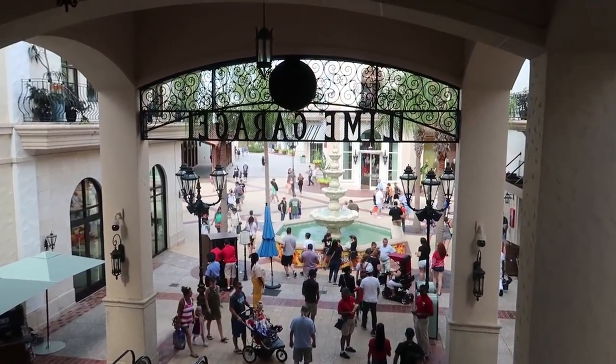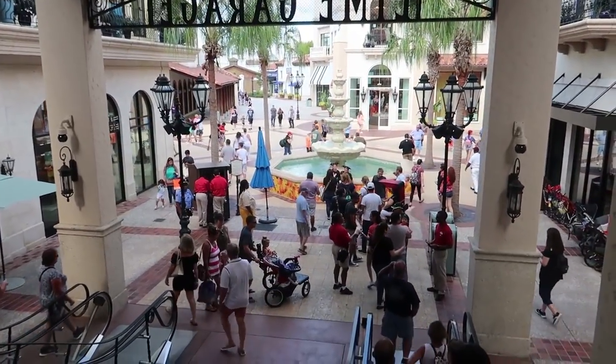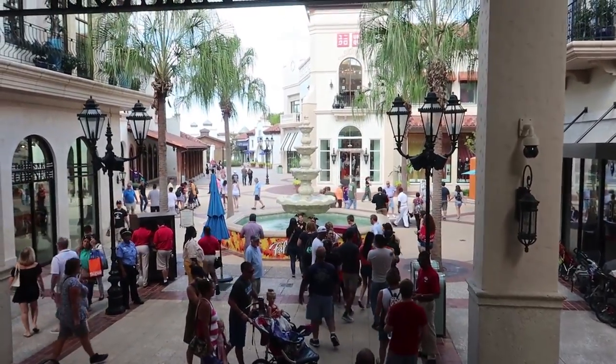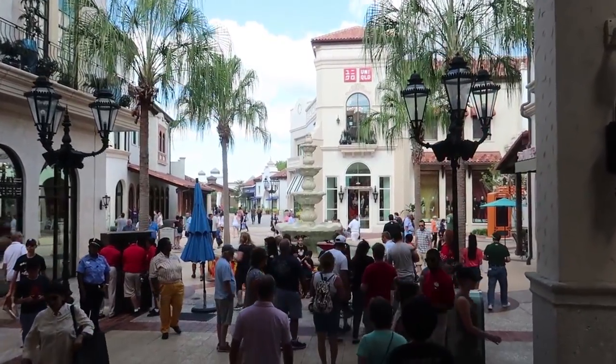Coming out of the Lime Garage, like I said earlier. Beautiful view as you walk down. Nice fountain here. And this is part of the new area of Disney Springs.